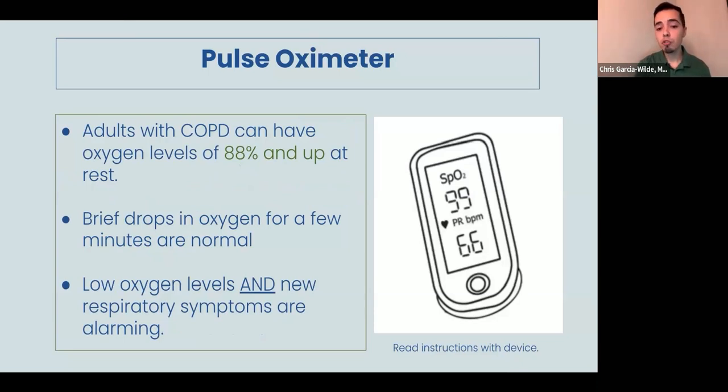If you have a major change in your oxygen level and it shows to be consistent despite waiting around and repeating it, then you should still get evaluated by a doctor. Brief drops in this number are normal, especially if you get up to walk to another room and come back for a few minutes. But if the oxygen level remains low and at the same time the child or the adult is having respiratory symptoms, then together these signs are alarming. By itself, we don't really rely on the number, but if there's symptoms with an abnormal number, then we do get alarmed and you should get evaluated by a doctor. Make sure you read your instructions with your device if you have one, because they're different for each device.